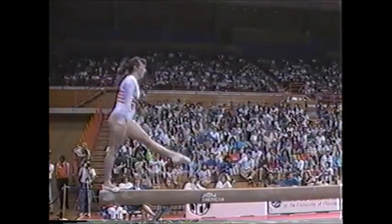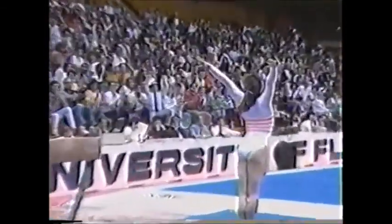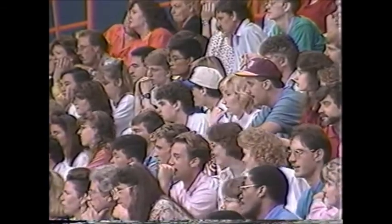This is one of the best routines I have seen this season from Chris. Obviously comparable to that 9.9 she scored early on. Chris McDonald for the University of Florida, and we have seen 5 outstanding beam routines from Florida this evening. Of course, the only one left will be Tracy Wilson, who is usually Florida's best beam worker.